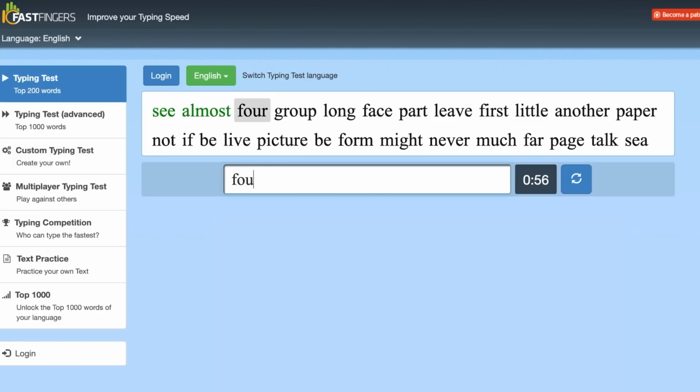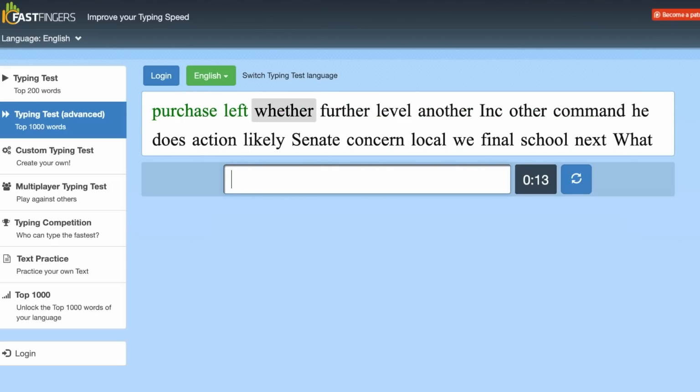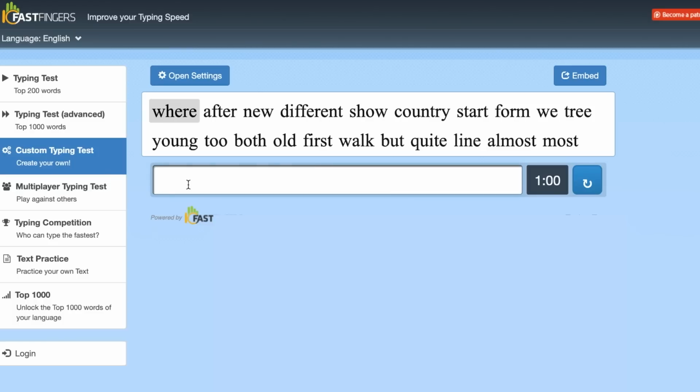Also, I always recommend using the Fast Fingers website. It's a cool website that will help you improve your typing skills, which will definitely come in handy if you're taking a computer-based test. But it also allows you to improve your spelling. Start with the top 200 words and spend about 5 minutes a day typing. Then move on to the top 1,000 words. Finally, check out the custom typing feature where you can choose any text you like and type it.